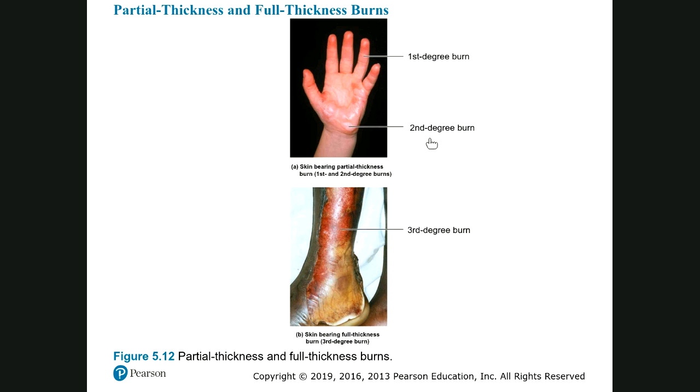Second-degree burns injure the epidermis as well as the upper region, so specifically the papillary layer of the dermis. It is going to have all classic observations or symptoms of first-degree burn, but it is also going to include blisters. The area is red and painful. Skin regeneration occurs with little or no scarring within 3 to 4 weeks.